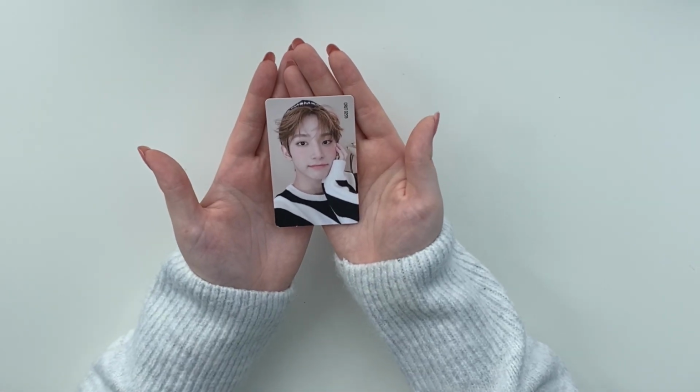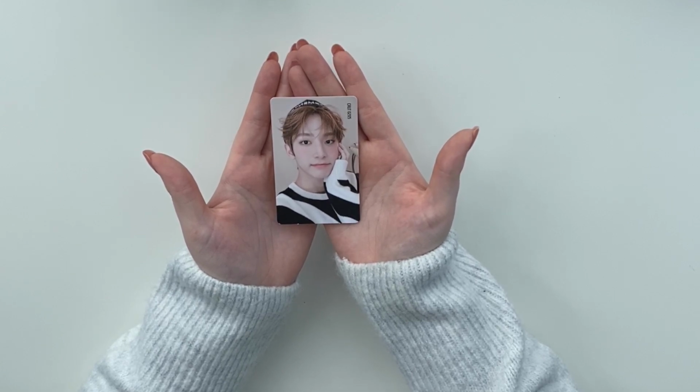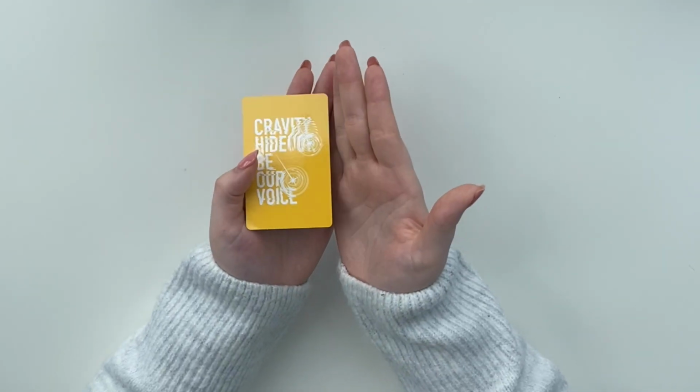So next we have Jungmo. Both of the cards that I have for Jungmo are actually from the same album set. His album cards during My Turn era were just so good. So my favorite Jungmo card is this one. This is my favorite concept from My Turn era. It was the version 3 of the album. It was the yellow one.